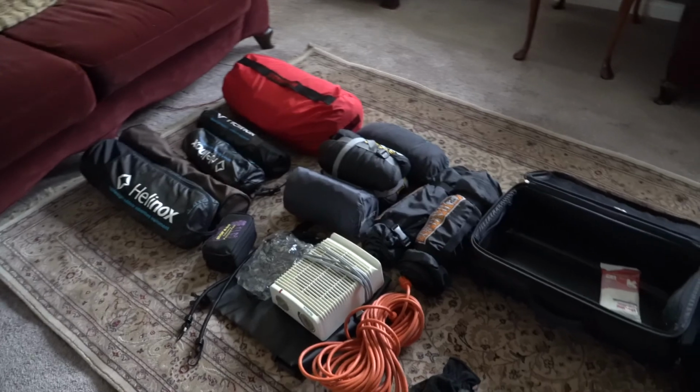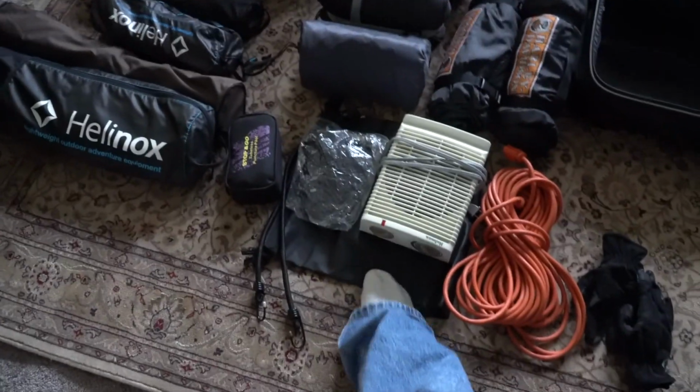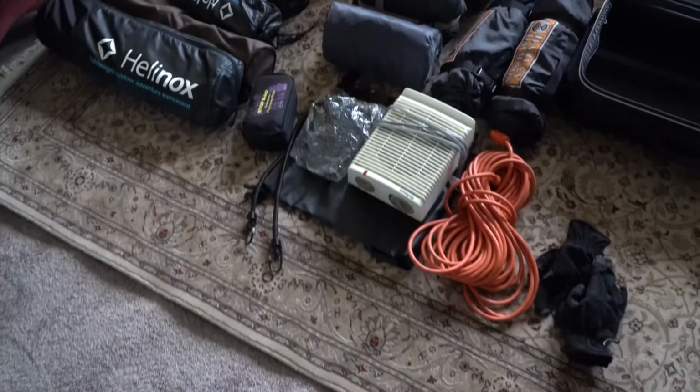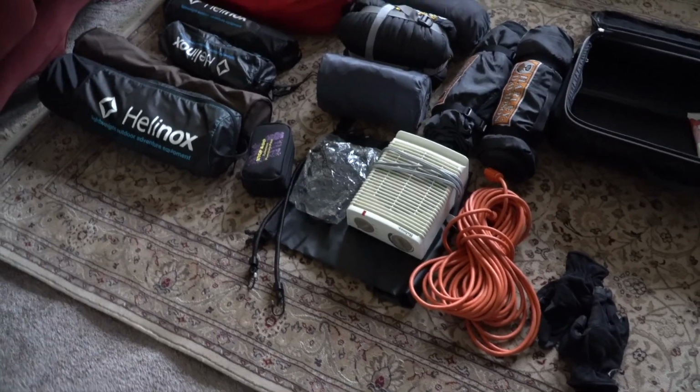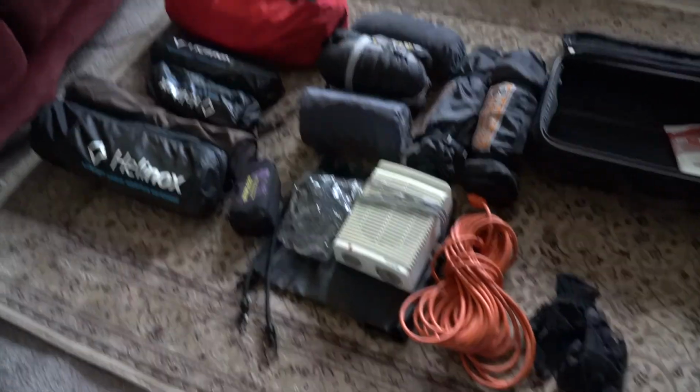So hopefully I can get all this on the bike. I'm using the dry sack this time. And I think I'm going to use the net or the bungee cords, and bungee it down to the rear seat. That'll give me a little bit more packing room.